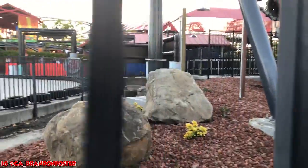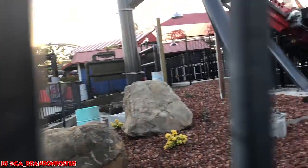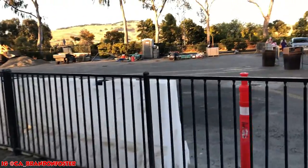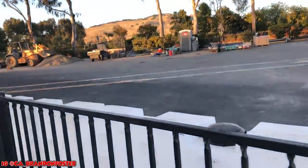I don't know if that's going to still be a Superman gift shop or a Harley Quinn gift shop. They might share the same gift shop, to be honest. And they still have all this construction stuff out here.